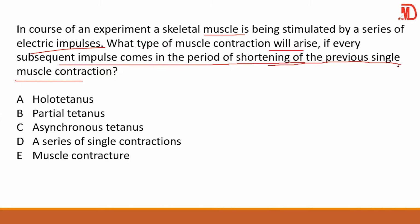So that comes to mind. No relaxation. So here it is A. Now don't forget that partial tetanus can also mean waved tetanus. I said it again. Partial can also mean waved tetanus. So here we are thinking of holotetanus. All right.